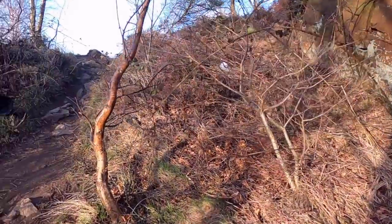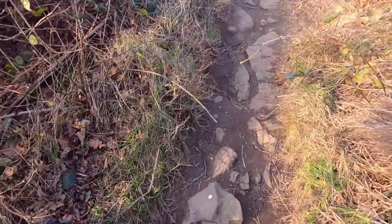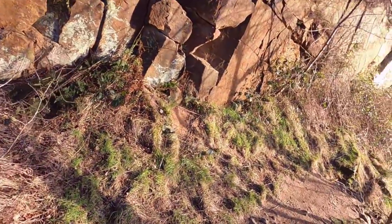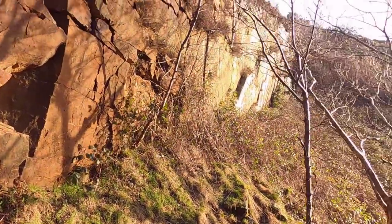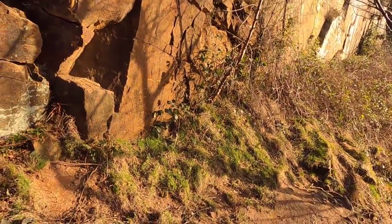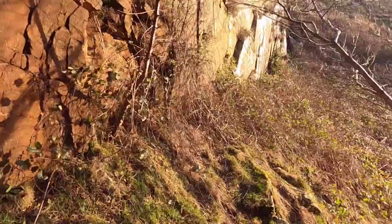Now I've got to retrieve my hat, it's blown off. It's a long time since it's been as windy as this. Right, one shot left I think. Let's have a look. Yep. So see if I can get a decent shot for the last one.